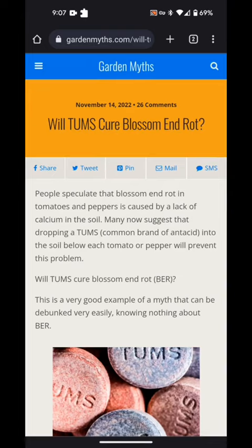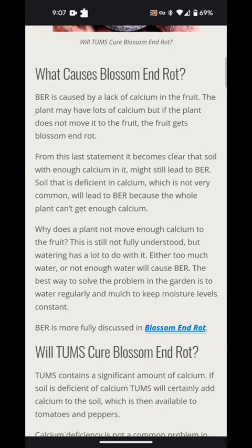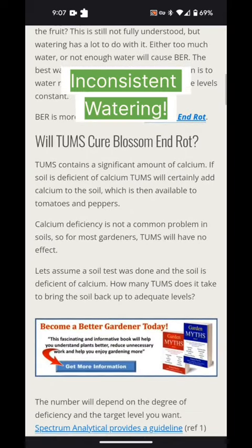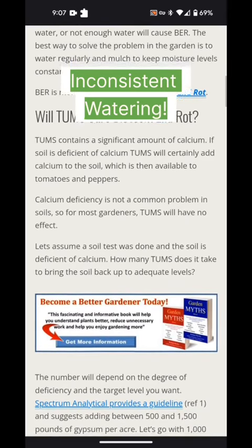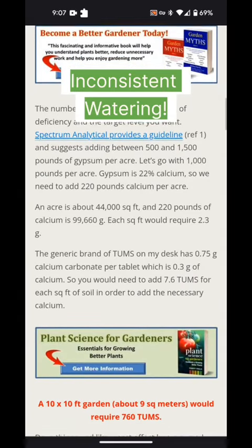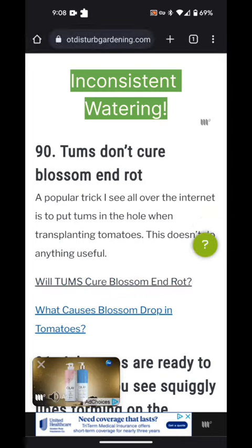gardenmyths.com is a really good website that will share a lot of things about different myths that people pass around on the web. So most soils are not deficient in calcium. They have enough. It's usually a watering problem. So the only way that calcium can get up to the plant is through transfer of water. So it's normally an inconsistency in either too much water or not enough water.